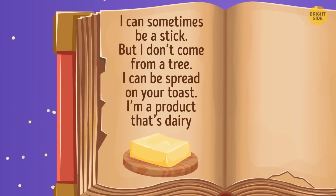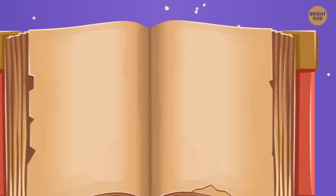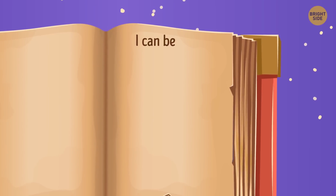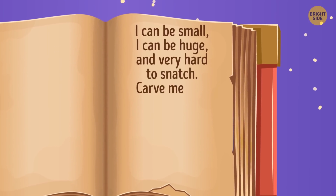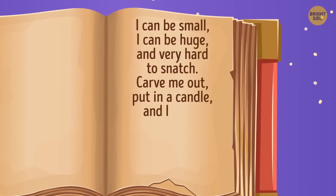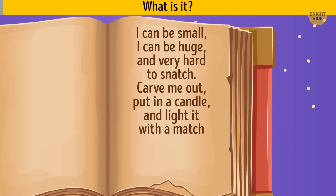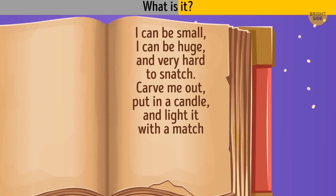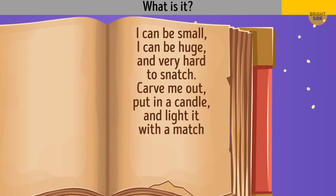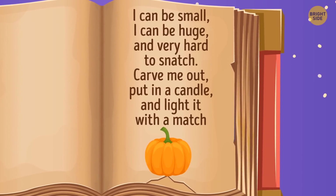Butter. Or as they say in Brooklyn, butter. Here's a hint for a second ingredient. I can be small, I can be huge, and very hard to snatch. Carve me out, put in a candle, and light it with a match. What is it? It's a pumpkin. Hey, even I got that one.